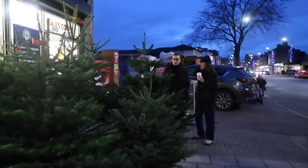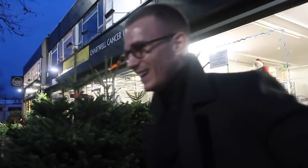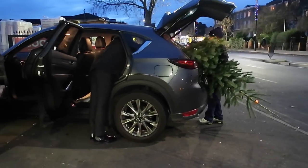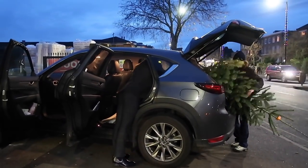Charlie's chatting away, figuring out which tree he wants. He always gets the final say. You're chosen. Have you listened to the space ghettos? What's that from again? It's tigers. This is the tricky bit. Good job we got a big car. Oh my god, we're gonna have a lot of pine cones in this car.